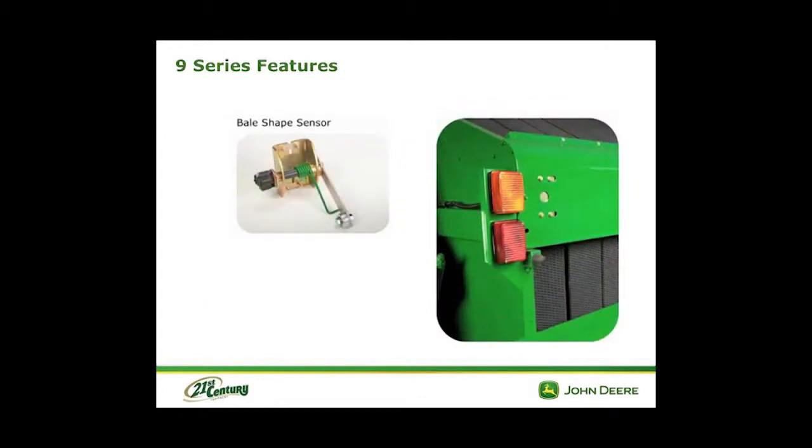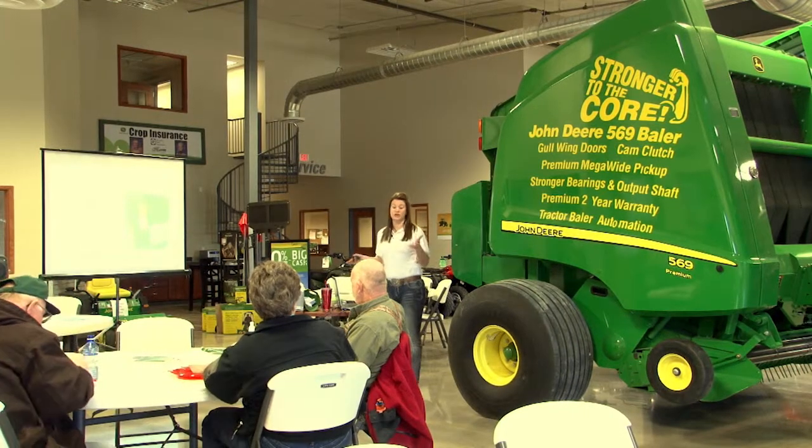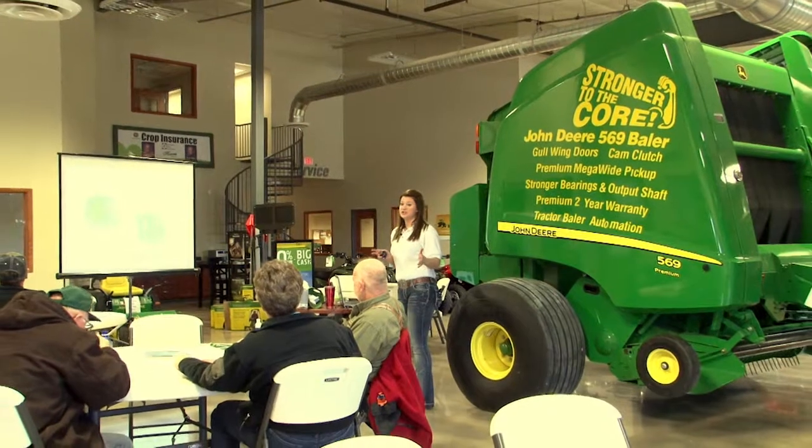They also added an additional bale shape sensor, so there's 3 sensors in the back now. Just basically helps so you're not making those egg-shaped bales or barrel-shaped bales in the field, and helps you monitor what's going on. That's basically what's all on the standard.